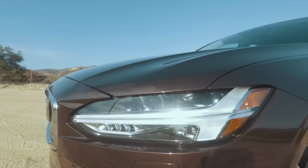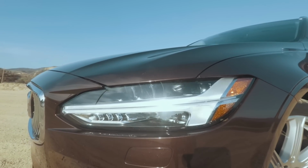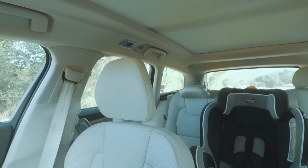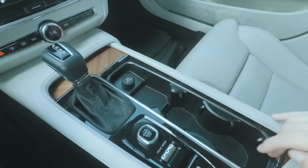Now, because this is the V90 and not the new V60, you have more room inside. There is room to sit behind myself as myself, which is good, and it does make sense if you think about it.